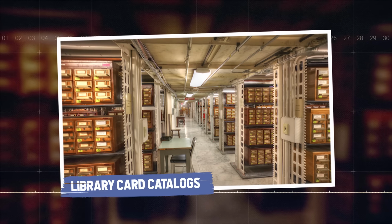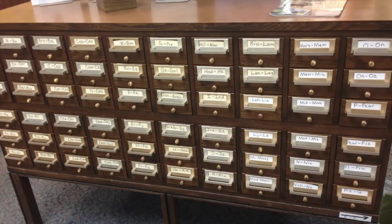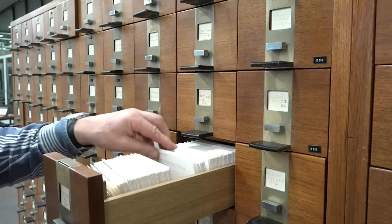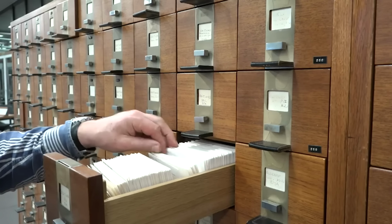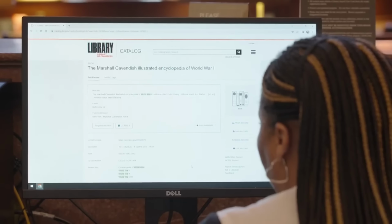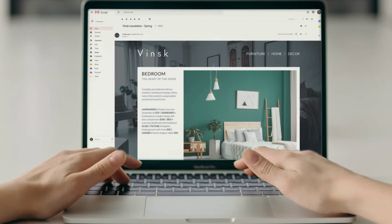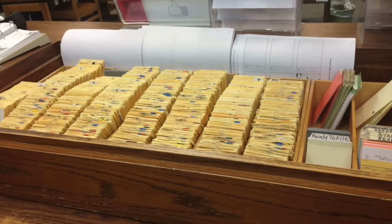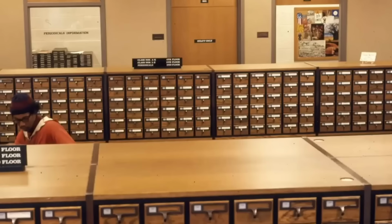Library card catalogs. Library card catalogs were once the key to finding books in a library. Rows of drawers filled with index cards helped readers locate exactly what they needed. Today, digital catalogs have replaced these physical systems, making the process faster and more efficient. The old card catalogs are now mostly museum pieces or repurposed furniture.